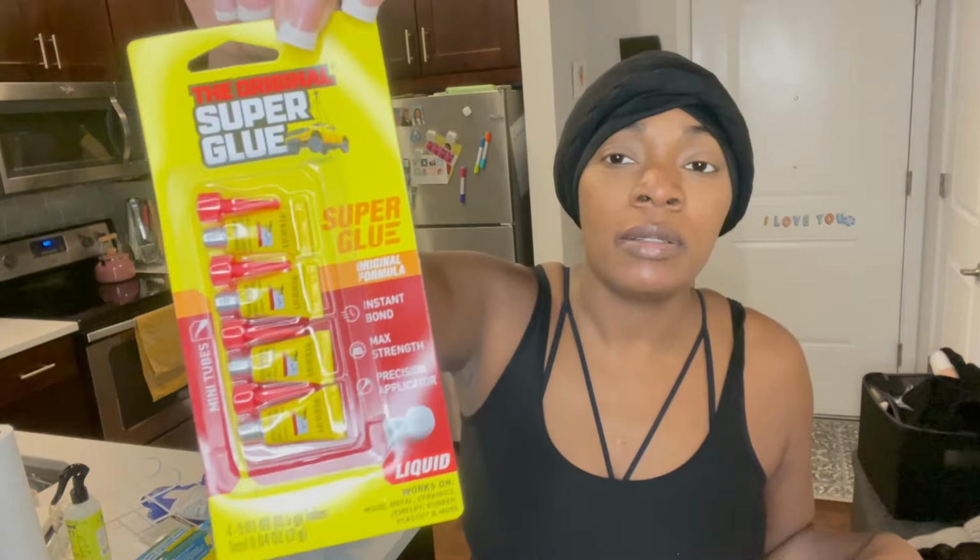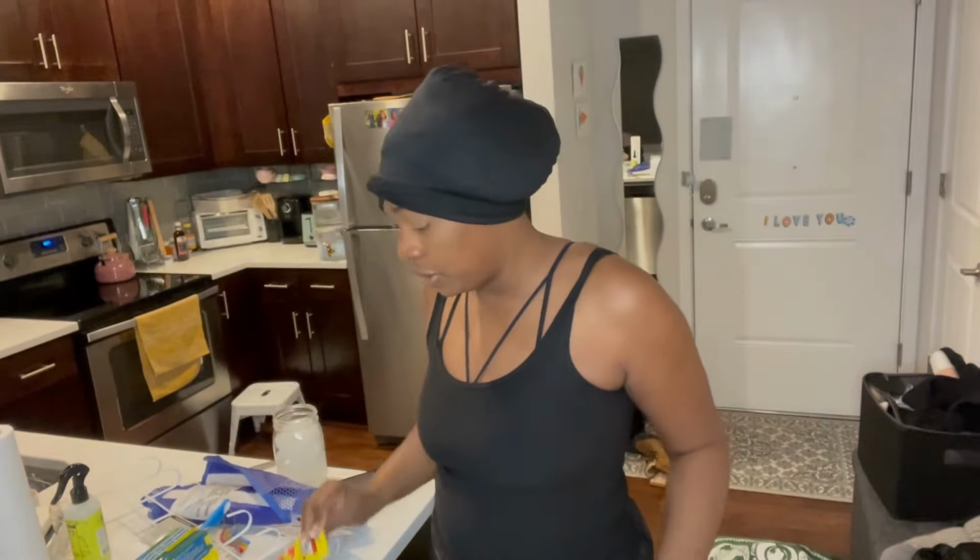I also like to get this crazy glue, super glue. It's a one-time use size. And you never know when you'll need super glue on the cruise.